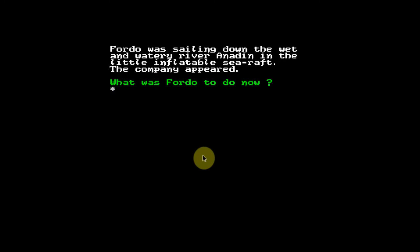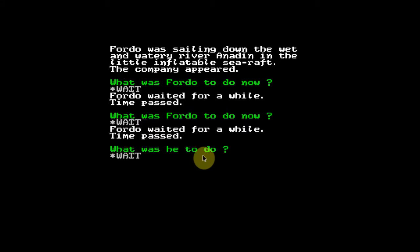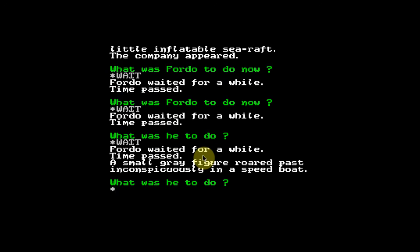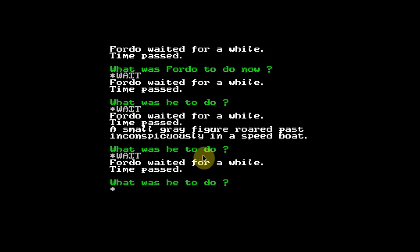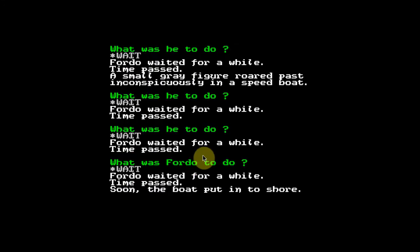Fordo was sailing down the wet and watery river Anadin in the little inflatable sea raft. Well, we'll just wait here and let the river take us on its course. Wait again. A small grey figure roared past inconspicuously in a speedboat this time, so even less inconspicuous than last time. Anyway, let's carry on waiting and see where we land when we land. Fordo waited for a while. Soon the boat put into shore.